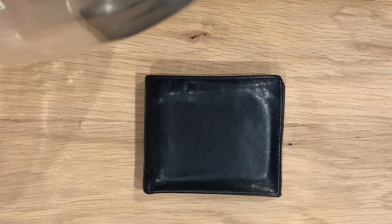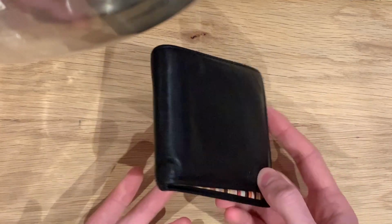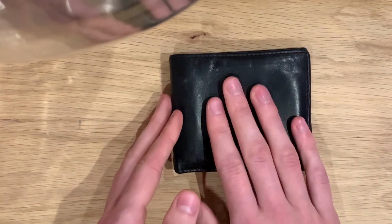All right, so I'm back behind the camera now, and we'll start by taking a look at the wallet I use. This is a Paul Smith wallet. It was actually a gift a few Christmases ago, but you can see a nice plain black wallet. So that's the one I use most of the time.